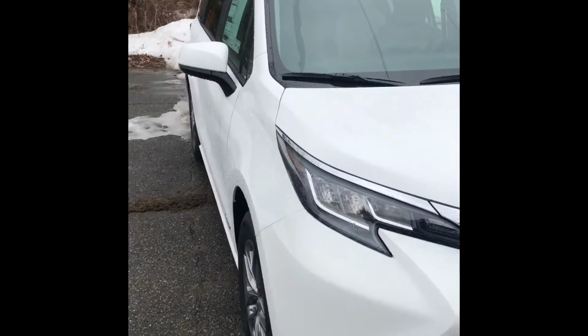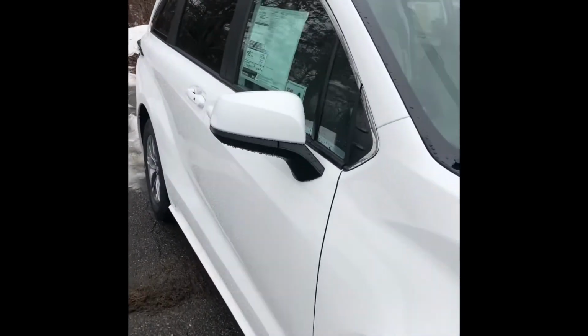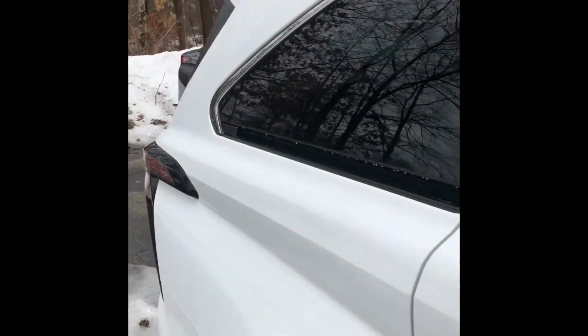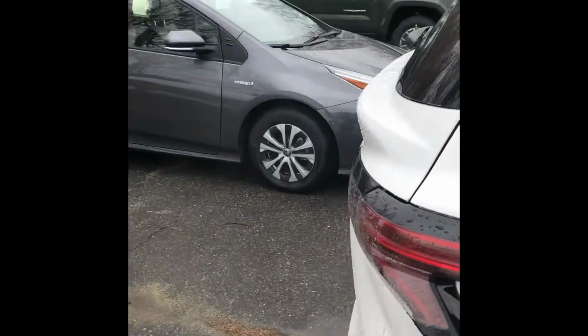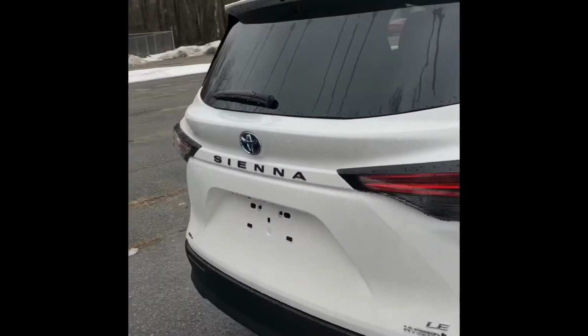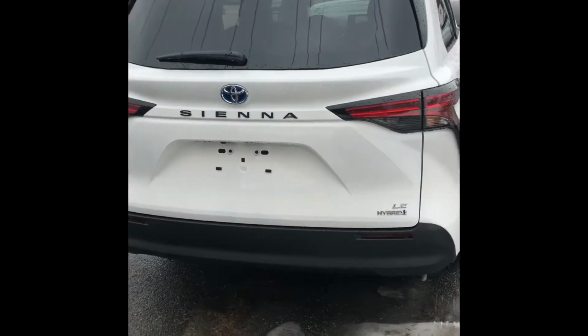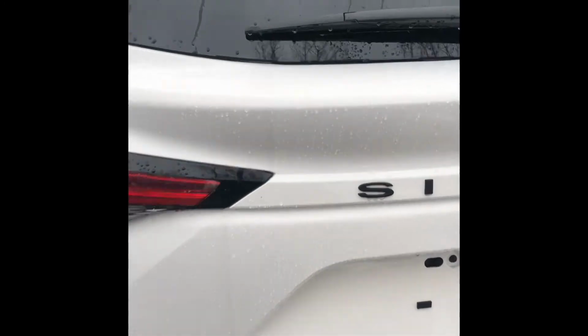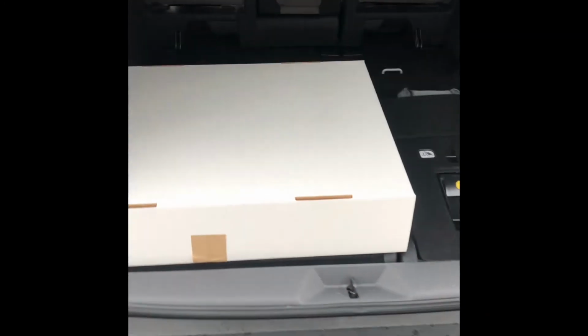So this is the LE. It is a nice car. The doors aren't power doors, but still work really nice, very smooth. Still got the backup camera. Got the black lettering. It is all-wheel drive too, which is another thing that you were interested in. Got plenty of room in the back, and it does have that third seat.